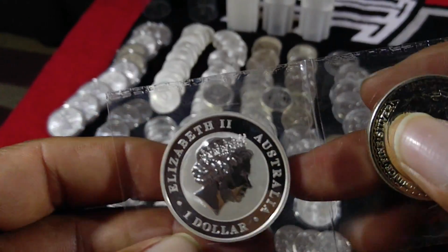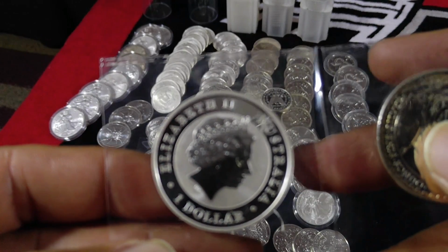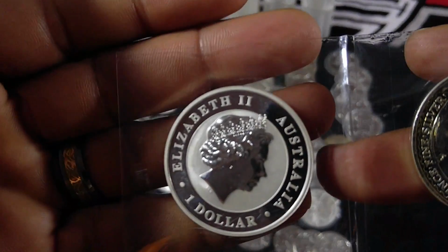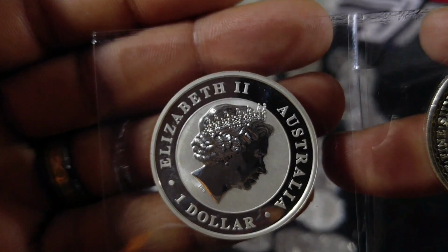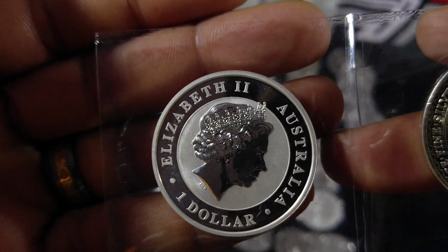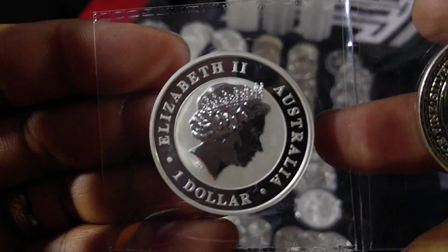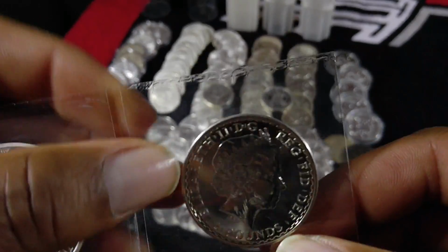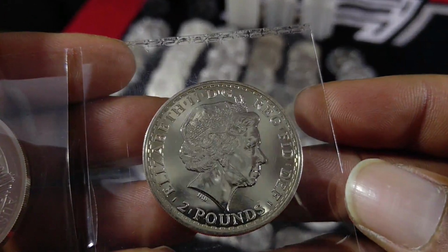I think this is going to be my next quarter. I'm going to focus as much as I can on the Perth Mint. I'm going to try to make all my premium rounds either Perth Mint, koalas, kookaburras, kangaroos, what have you, monkeys, and Britannias. So that's going to be my focus.